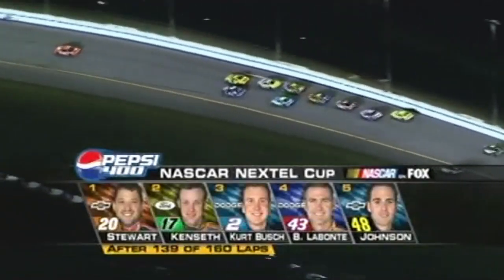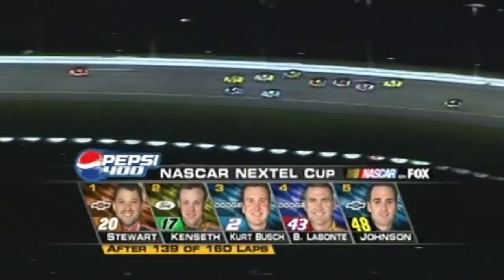From the Goodyear airship, you watch the 2 of Kurt Busch on the bottom of the racetrack challenge Matt Kenseth for 2nd behind race leader Tony Stewart.